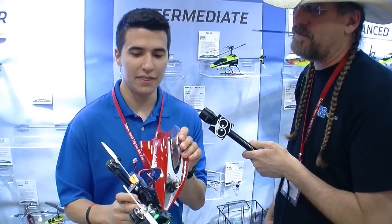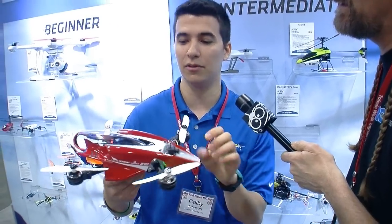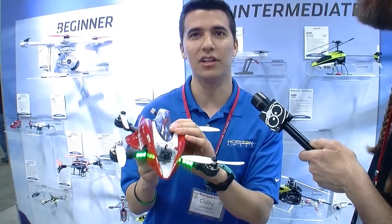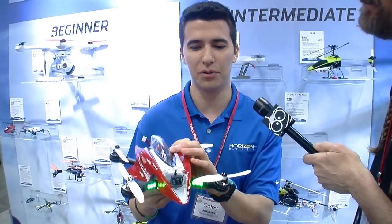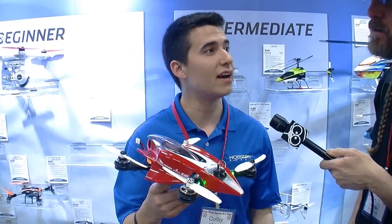All right, now let's talk about that camera that's sitting on that canopy. Yeah, the camera is a new camera. It's not the VA 1100 like on the Nano QX FPV. This is a more powerful camera. This is 25 milliwatts, so it's going to give you a lot more distance than the other one we did previously. How many grams? We're looking at 105 as flying weight.